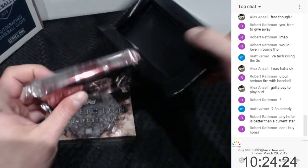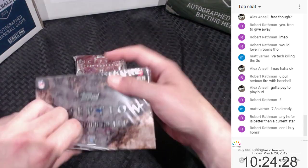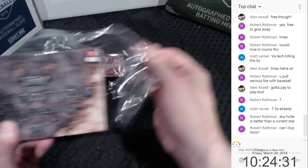I'd like to see a booklet pop. You don't see booklets come out very often in Inception, but they do exist. And when you catch them, they're really, really low number. They're like 10 or less pretty much all the time.